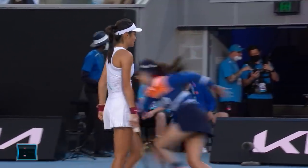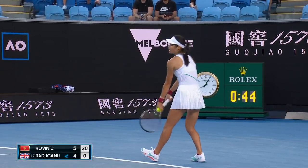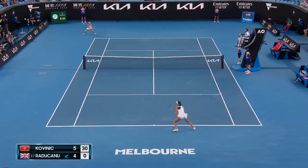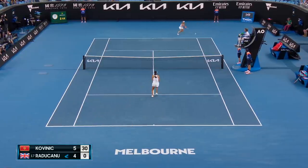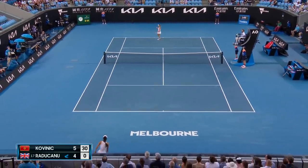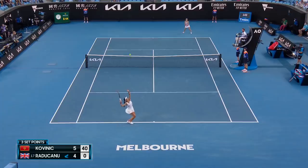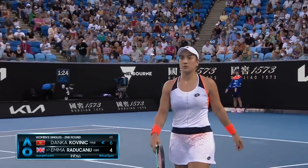Just stopping the momentum, maybe just temporarily, as Kovinic still with a lead, 5-4. Well, excellent lob from Kovinic. So Kovinic has done exceptionally well after a poor start. She's turned things around. Opening set going her way, 6-4.